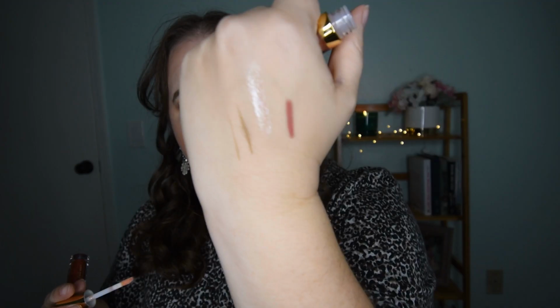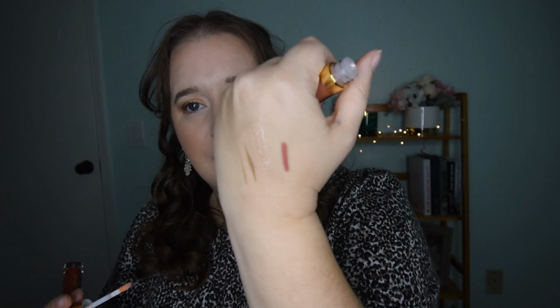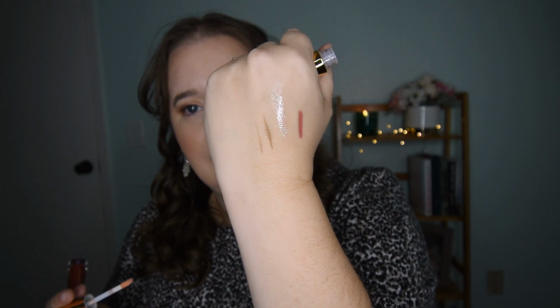And then the 2 that I've been using the most, or have already opened, we have Celeste, which you guys have seen a few times in my project pan. It's just a beautiful topper. It's a gorgeous color. Well, you can't quite see the color, but you can see that shine. It is almost my exact skin color, so I'm not surprised you can't see the color.